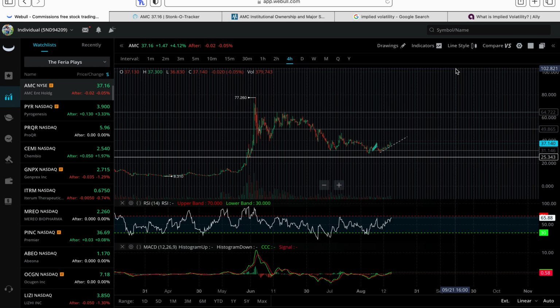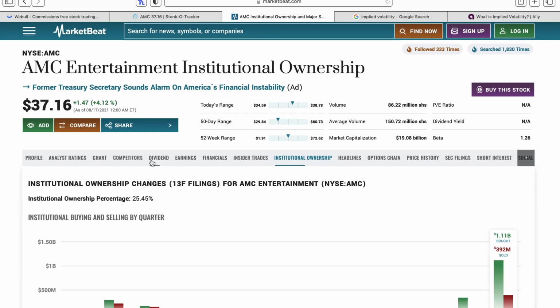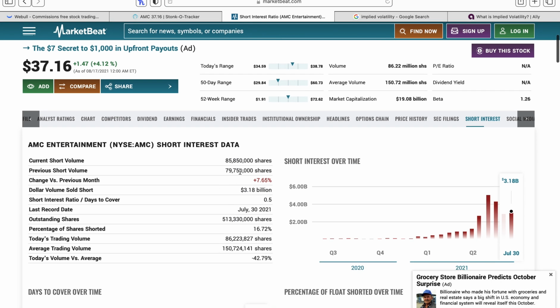And that's not even discussing or bringing into account the short shares that currently are held against AMC, which, as we've already touched on previously, just recently increased to 85.8 million short shares, or essentially $3.18 billion worth of short shares against AMC. In either case, guys, again, I think you get the point.